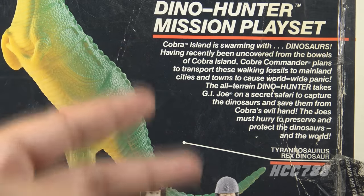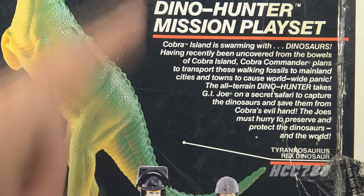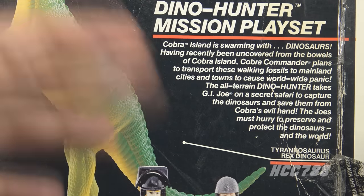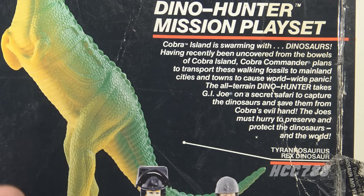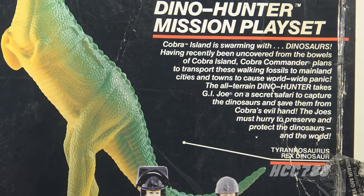This provides two important pieces of information. First, the G.I. Joe Dino Hunters are not trying to kill the dinosaurs, they're trying to capture the dinosaurs. And where did the dinosaurs come from? They came from the bowels of Cobra Island. So the island pooped them out.